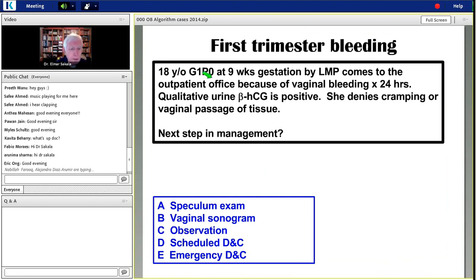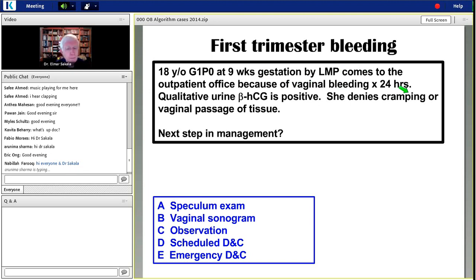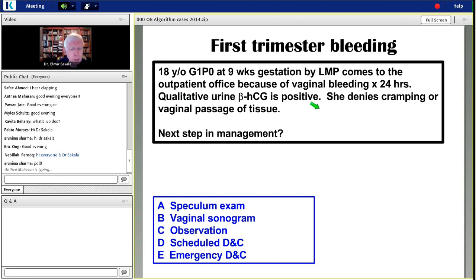An 18-year-old gravida 1 para 0 at 9 weeks gestation by last menstrual period comes to the outpatient office because of vaginal bleeding for 24 hours. So we have an early pregnancy. We have acute bleeding for a short period of time. Is that common? Yes, we talked about this yesterday. A qualitative urine beta-HCG is positive.